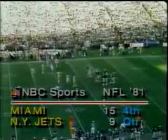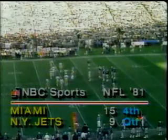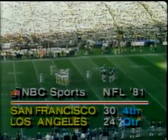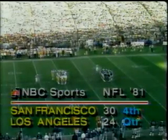Time remaining, third quarter. Plunkett, right side. Pass is complete to Jensen, and he's out of bounds. Pass complete to Derek Jensen. Lyndon King wrapped him up in front of the Charger bench, and let's check the scoreboard. Out at the 39. We've got Miami extending their lead over the Jets. It's now 15-9, in the fourth quarter. 2nd and 3. San Francisco ahead of Los Angeles 30-24, also in the fourth quarter.